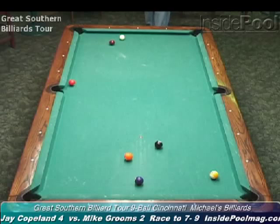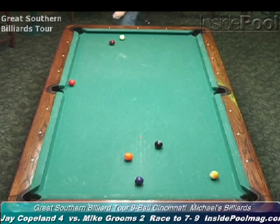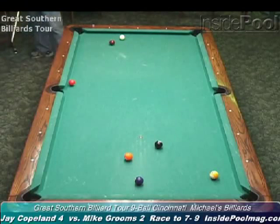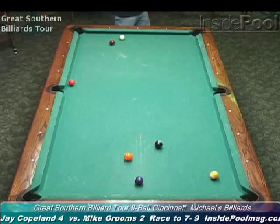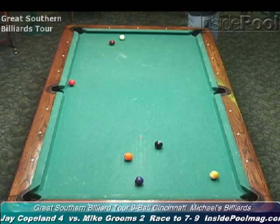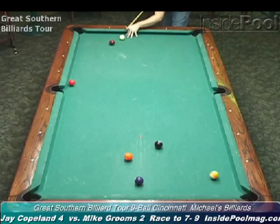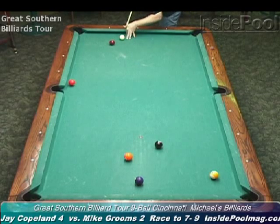What do you like to do here, Alvin? Short rail to the 3 ball. Try to kick the 3 up around the 5. Now look at him. He's going to go for the jump cue here.